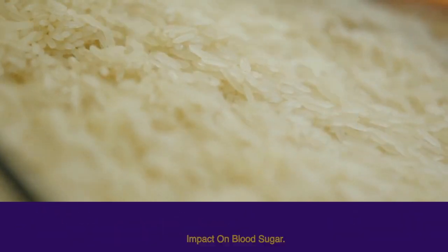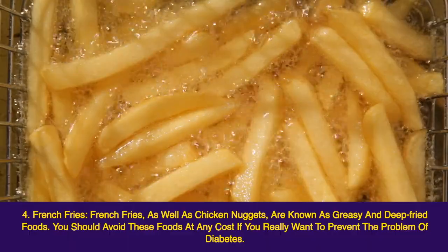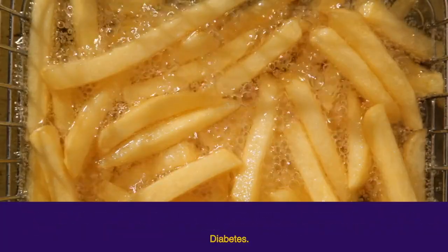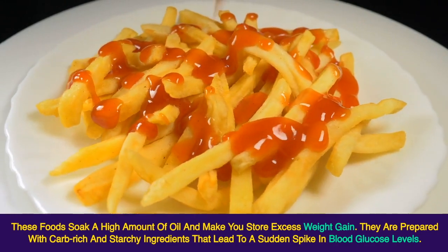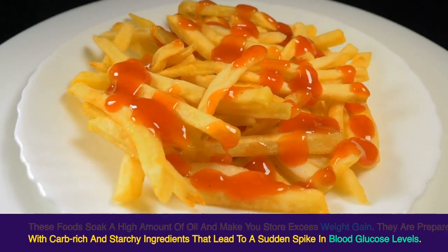4. French fries, as well as chicken nuggets, are known as greasy and deep-fried foods. You should avoid these foods at any cost if you really want to prevent the problem of diabetes. These foods soak up a high amount of oil and make you store excess weight gain. They are prepared with carb-rich and starchy ingredients that lead to a sudden spike in blood glucose levels.